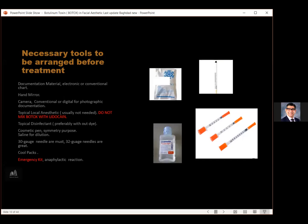I believe you have to have a shock kit or emergency kit for any reason. On social media, many patients get puffiness and swelling or angioedema after botulinum toxin injection. So please prepare yourself with an emergency kit.